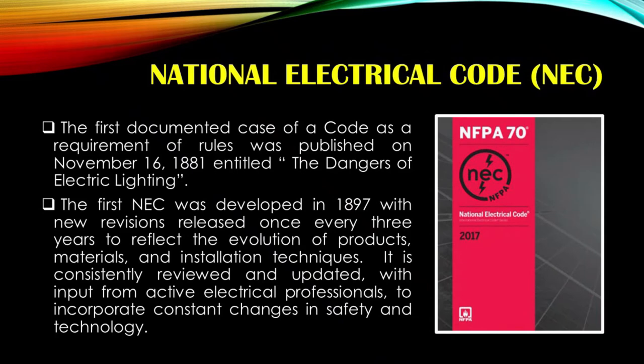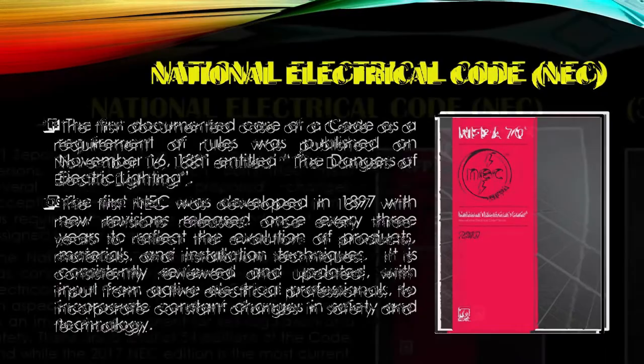The first documented case of a code as a requirement of rules was published on November 16, 1881, entitled The Dangers of Electric Lightning. The first NEC was developed in 1897 with new revisions released once every 3 years to reflect the evolution of products, materials, and installation techniques. It is constantly reviewed and updated with input from active electrical professionals to incorporate constant changes in safety and technology.